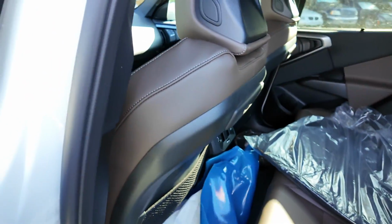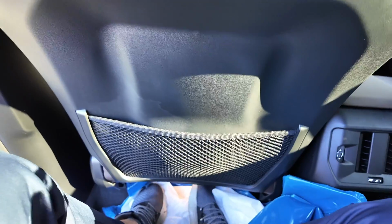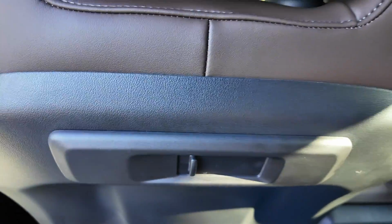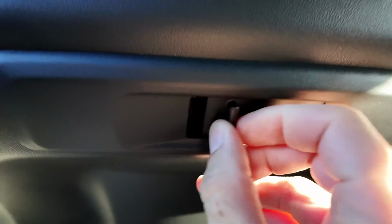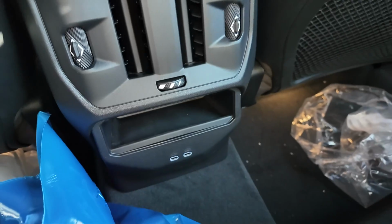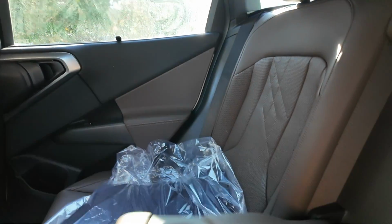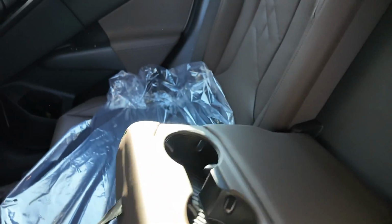And then as I hop in, I realize there's some items here, but we'll just take a look anyway here. At 5'10", I have plenty of room. There's a storage net here. There's also an area where you can place tablets and attach them. You have air vents in the middle, along with some auxiliaries, a little bit of storage there. And then right in the middle, we also have the armrest with 2 cup holders there.